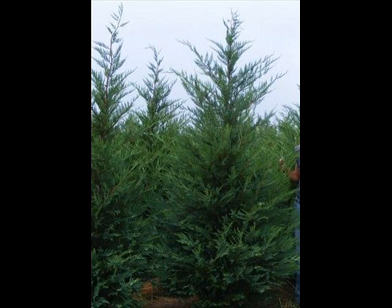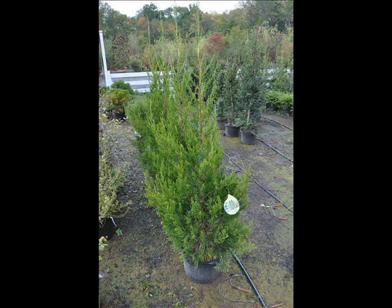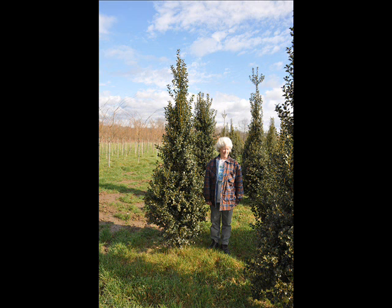The trees that we sell are both bare root and balled and burlapped and potted. We have thousands of them that we grow. We also have southwestern white pine, and we are noted for our Green Giant arborvitaes and Leland cypresses. We also have hemlocks up to 10 to 12 feet high, along with redwoods. We can also supply you with some bald cypress, larch, and eastern red cedar.